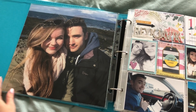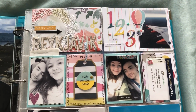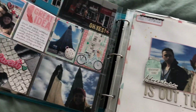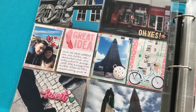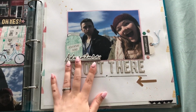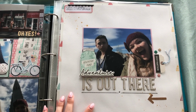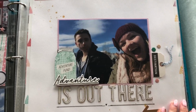So we start with a big 12 by 12 page and then just a little overview of our day in Reykjavik. We rented a car and we explored the main city itself a little bit. There we go. Like I said, I'm not going to talk through every single page or item, but if there's anything in particular that you really want to know about, let me know and I'll reply to you in the comments.